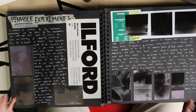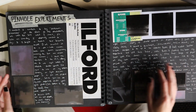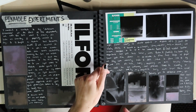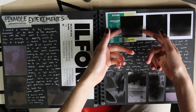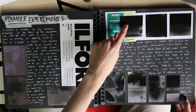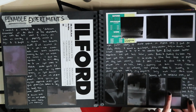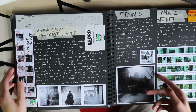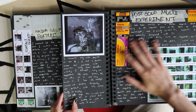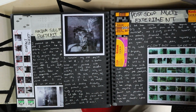This is exciting. These were my first ever pinhole experiments. Some funky little pinholes. Again, looking back, I probably shouldn't have stuck these in because now I can't take them out and rescan them. It's a nice layout. Putting them on a whiteboard as well definitely looks better than these ones at the bottom. Oh, look at that, so much information. We've got one shoot here about a self-portrait shoot, and then another shoot here starting where I was just shooting a roll of colour film.